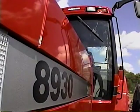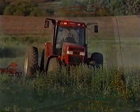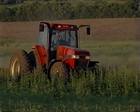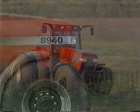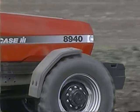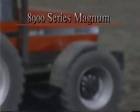The Case engine provides the power behind the Magnum. It's been rated the best engine in its class by providing reliable, worry-free service for a decade. The new 8900 series boasts the following horsepower ratings, which provides the power demanded of today's high-performance engines.